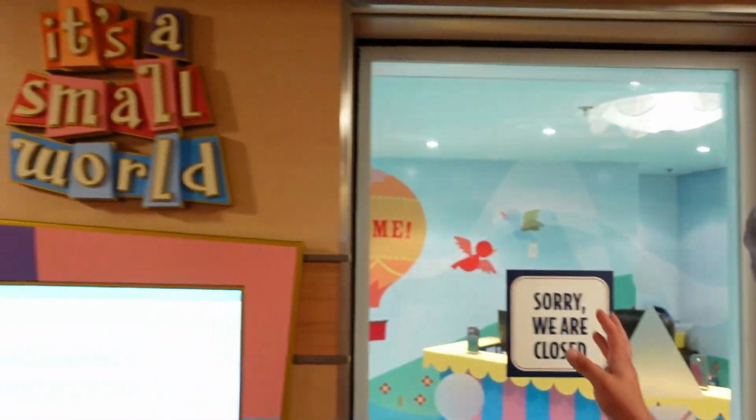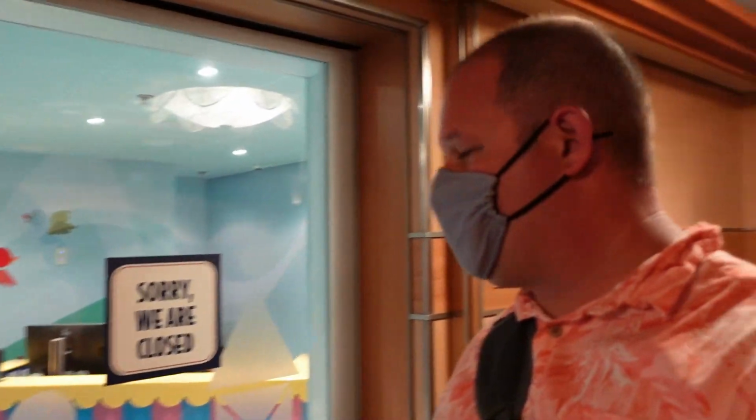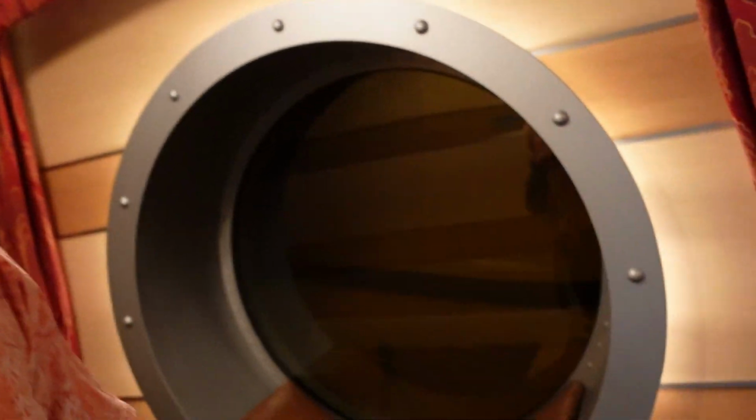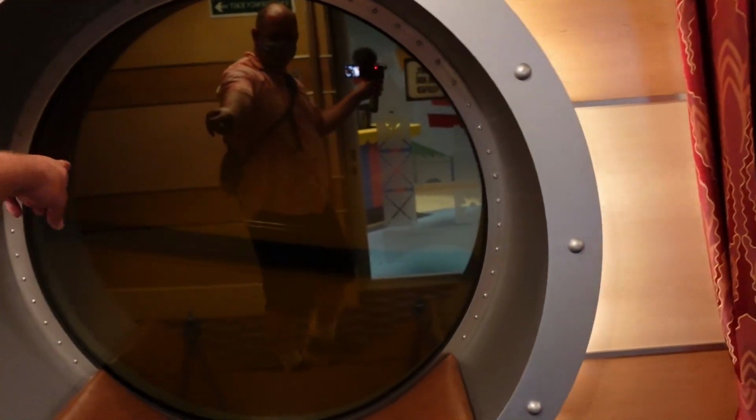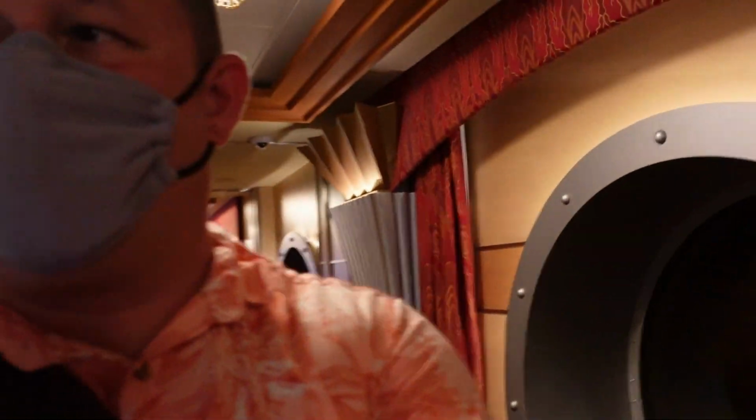So here's It's a Small World nursery. They're closed, obviously. It's late at night. They have those porthole seats all over the ship, and as you can see, there's a hot dog bun in the way. My son calls the lifeboats hot dog buns, so new name, hot dog buns.